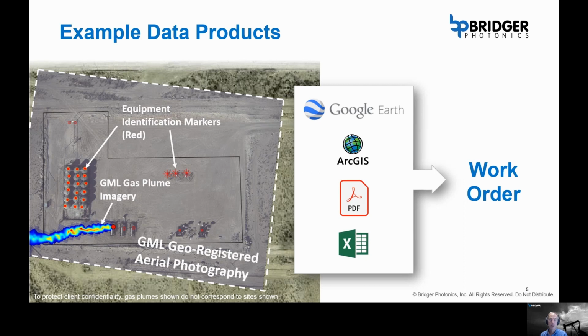Here's an example of our data products. Our data flows seamlessly into our client's GIS software of choice, and we also provide PDF and spreadsheet formats. We provide aerial photography so our clients know the status of their sites at the time of the scans, and we can identify the equipment on the sites as well.